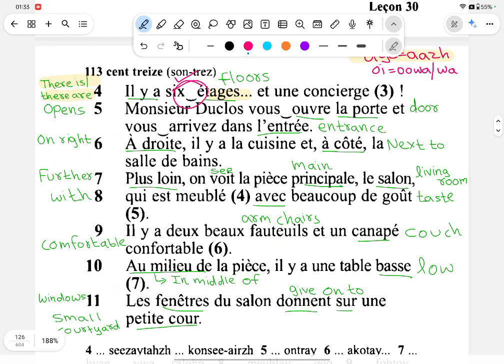So, there are 6 floors and a concierge. Monsieur Duclos vous ouvre la porte. La porte, it means the door. À is a connector meaning and. Vous arrivez dans l'entrée. L'entrée, it means entrance. Above we saw dans means in.